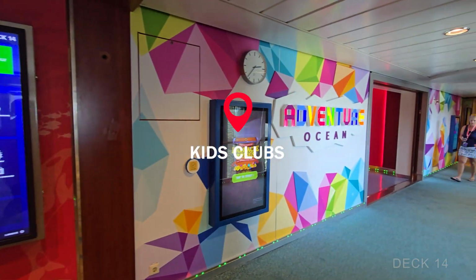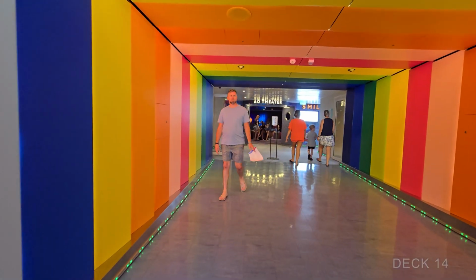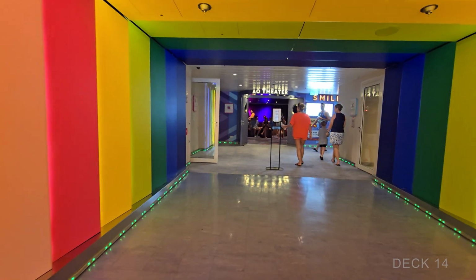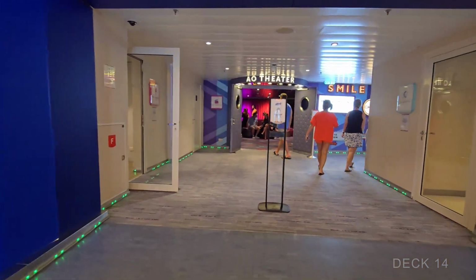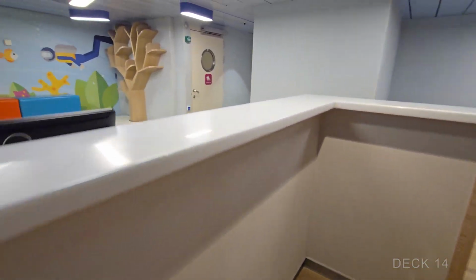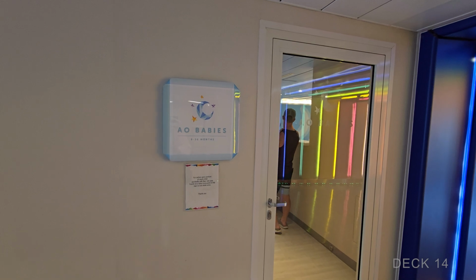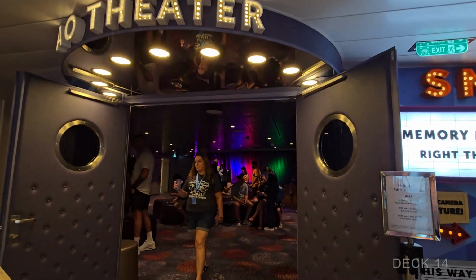All right, and this is deck 14, which is where all the kids clubs are. It's a really fun area, well decorated. Kids from all ages can be here. They just have different rooms for various ages. So there's a theater room and there's some other playrooms, explore rooms, there's workshops. It's a really fun and smart way to entertain all the children. I think they did a great job.